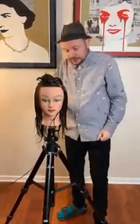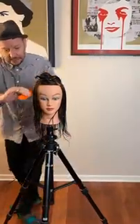Okay, so we're going to crack on. We're going to start with the haircut. We're going to start on the sides with this haircut.